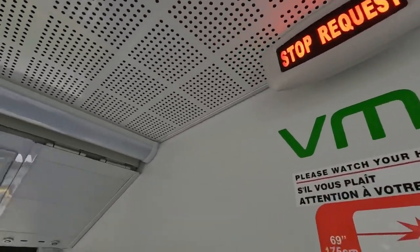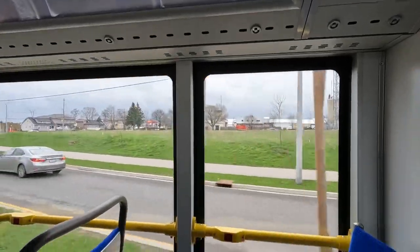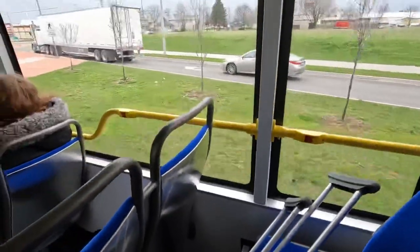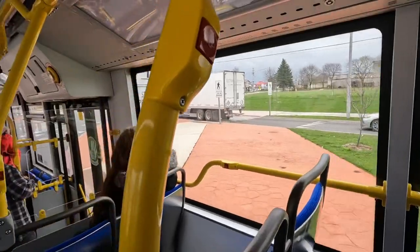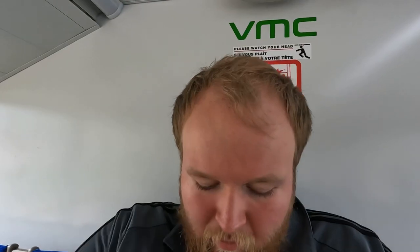Somebody requested a stop. And I should probably put all that stuff back in my bag before I lose it, because the chances of that happening are extremely high. And I just got this thing. Last thing I want to do is lose it. Put my phone back in there. So yeah.